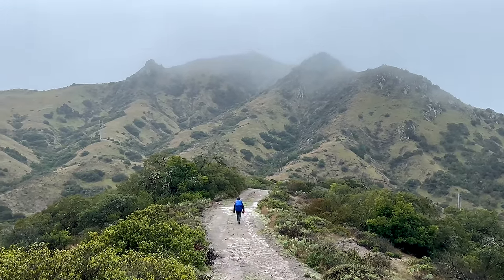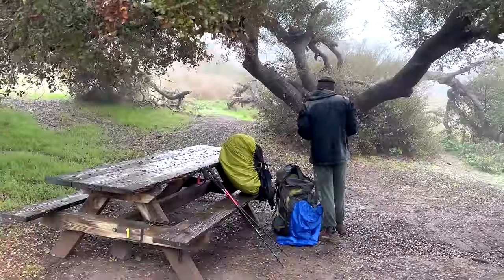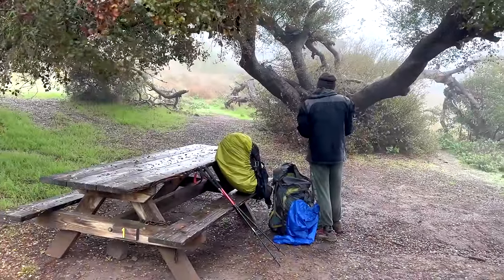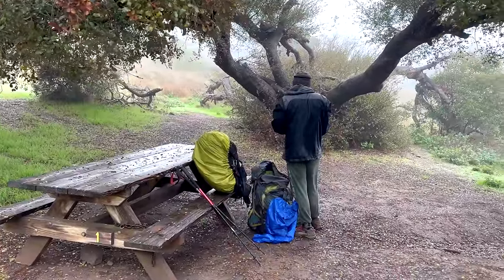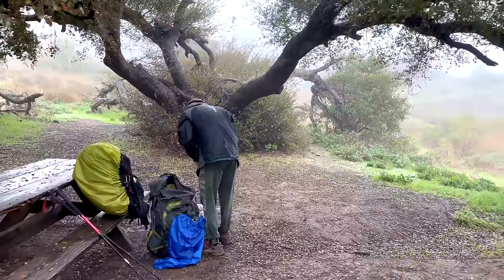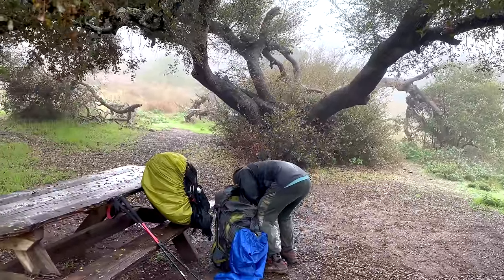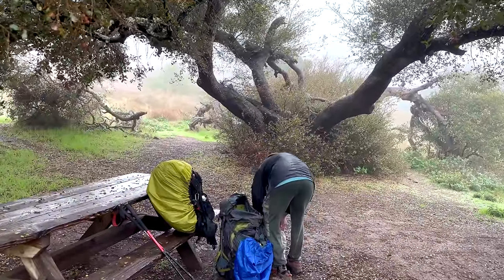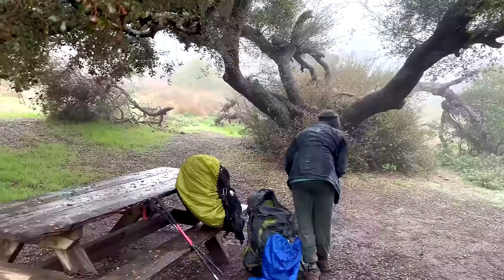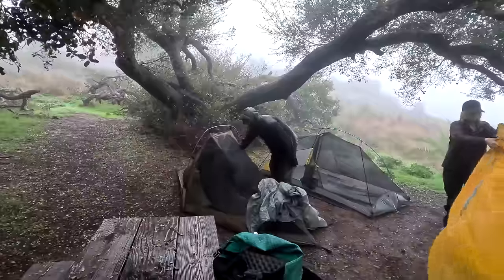Made it to our site here at Blackjack Campground, BJ1. It's pretty private, which is nice. And there are bathrooms here. There is water cached. And we are going to get set up because it's getting close to dark and it's cold. We've been wet all day, so we're going to get set up pretty quick here.